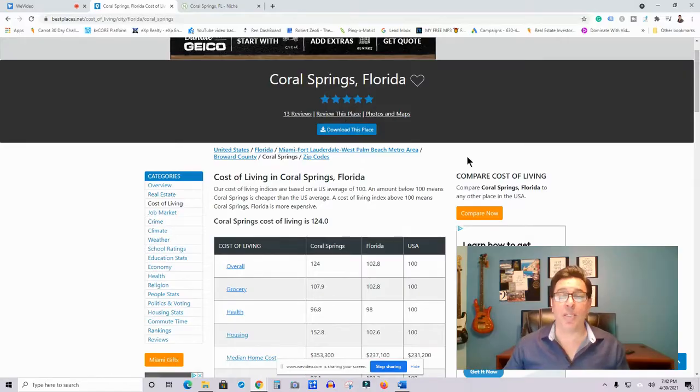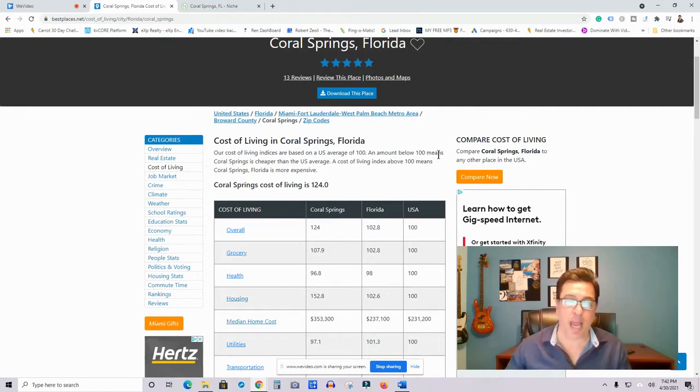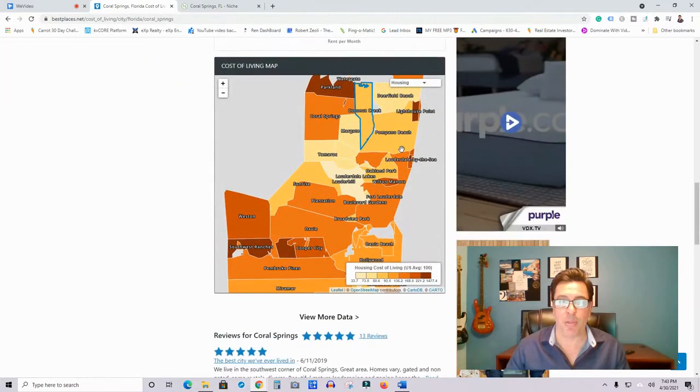Okay guys, so here we go on the computer, and I just wanted to show you this map again of the county and where Coral Springs is located in relation to other cities and how they differ in the cost of housing, because again, that is going to be your biggest cost as far as the cost of living. So right here is where we got pretty much most of our numbers as far as the cost of living, the overall numbers. And down below is what I wanted to show you, this interactive map.